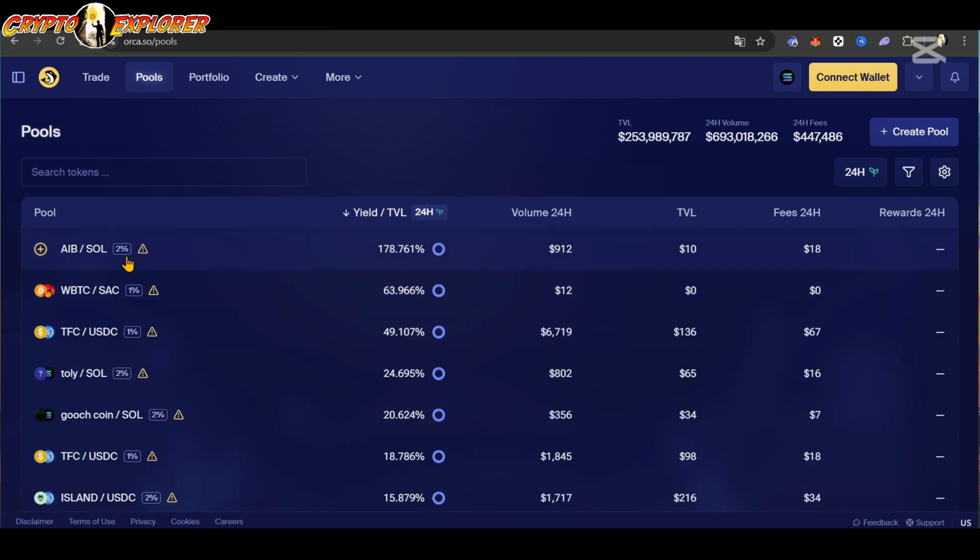We see then these type of things like AEB, SOL, 2% fee tier pool, 178%. The TVL is $10. So this is degen stuff. You're essentially going into degen liquidity pools. I wouldn't touch this with more than a couple dollars, $20, $30, something like that. Very, very high risk stuff. Unless you are an advanced user, stay away from this.